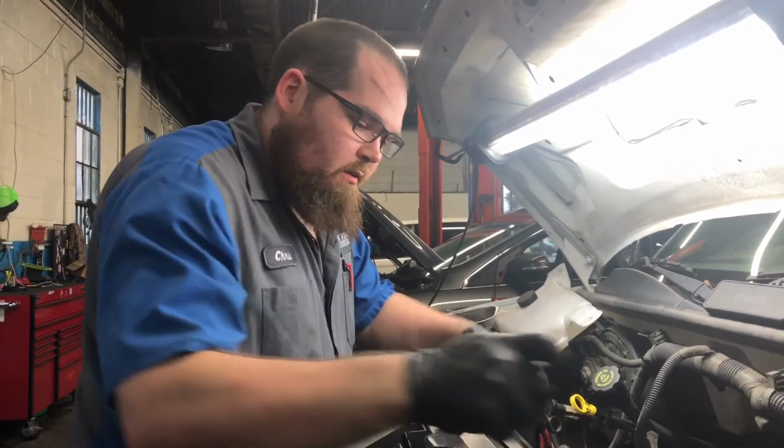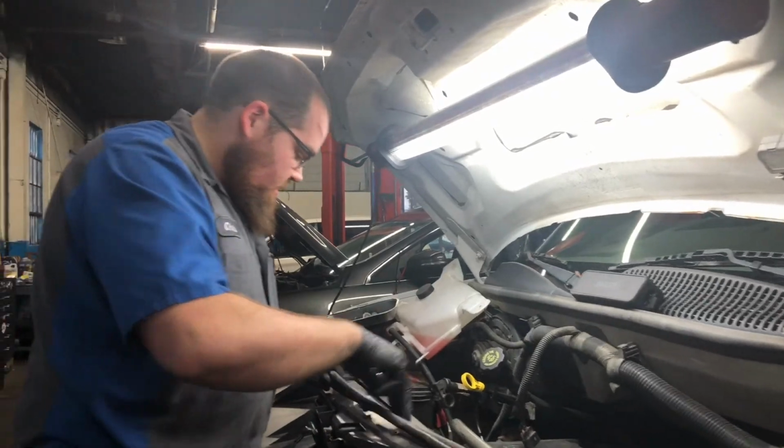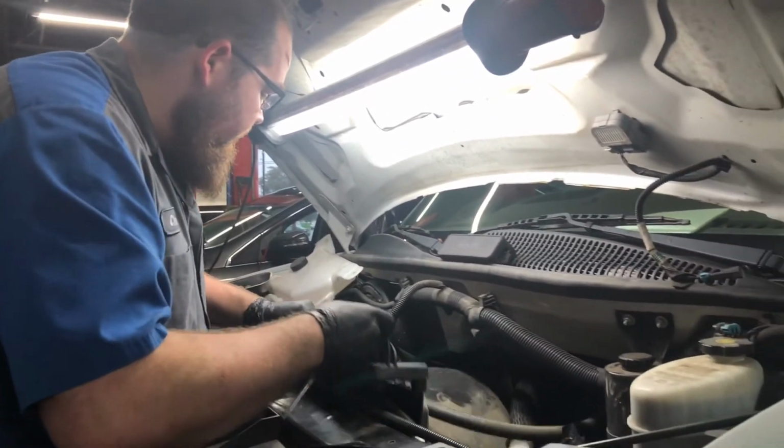Complaining about a fluid leak. We did a pressure test on the vehicle and found that the water pump is leaking. So today we're going to be replacing the water pump, thermostat, hoses, and some other components on the vehicle.